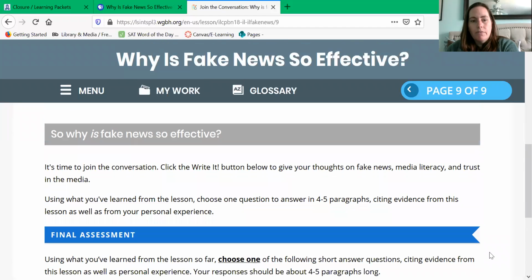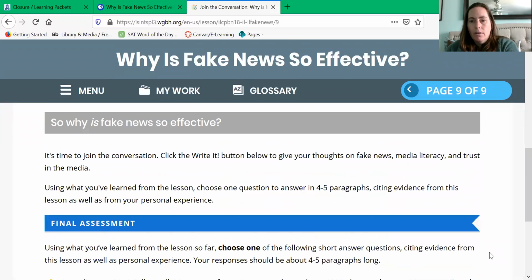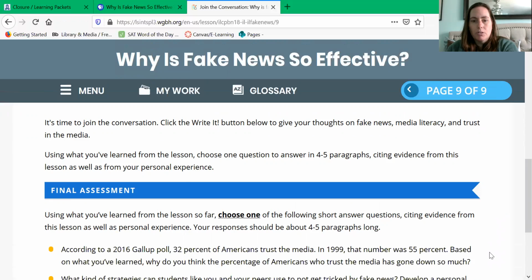Why is fake news so effective? It's time to join the conversation. Click the write it button to give your thoughts on fake news, media literacy, and trust in the media. Using what you've learned from the lesson, choose one question to answer in 4 to 5 paragraphs, citing evidence from this lesson as well as your personal experience.